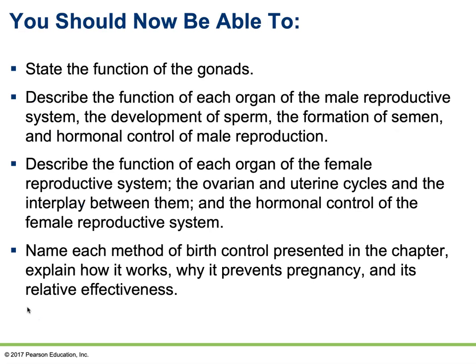All right, and that's it for this chapter. You should be able to now state the function of the gonads, describe the function of each organ of the male reproductive system, the development of sperm, the formation of semen, and the hormonal control of the male reproduction. You should also be able to describe the function of each organ in the female reproductive system, the ovarian and uterine cycles, the interplay between them, and the hormonal control of the female reproductive system.